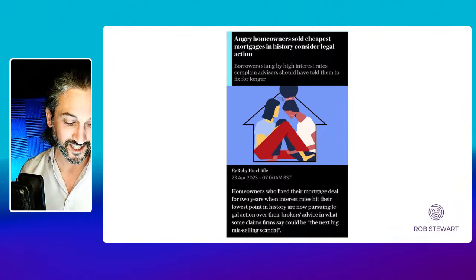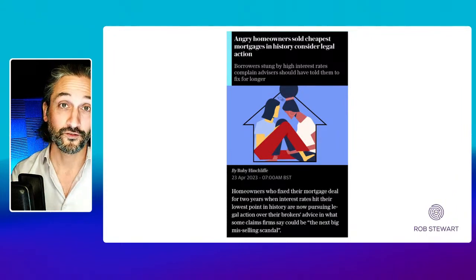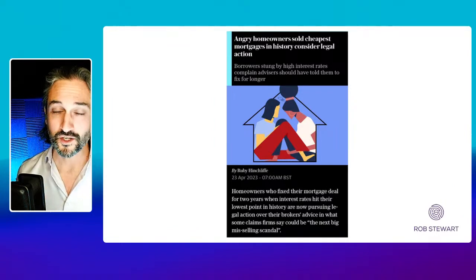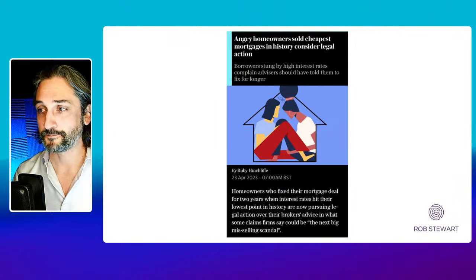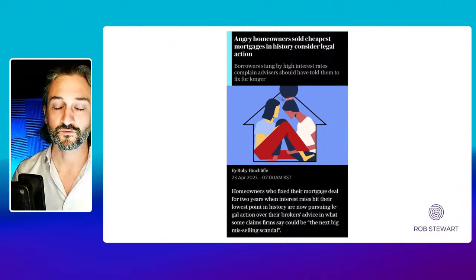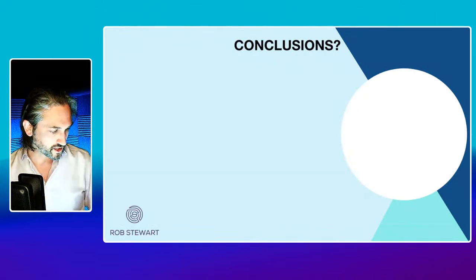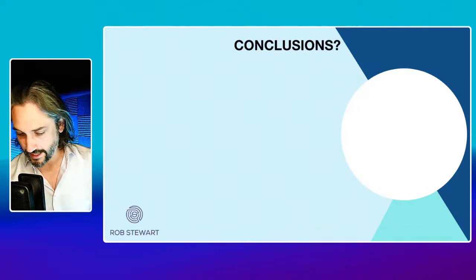And there's this interesting thing about homeowners suing brokers for advising them not to go onto 5-year fixes, which I think is interesting. So just look at the breadcrumbs, look at what's going on. I try to look at the media, see the articles, read between the lines and look at the trends that are going on. There we go. Right, conclusions. Let's try and draw some conclusions here.